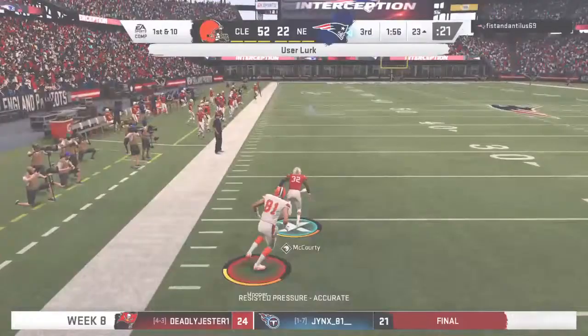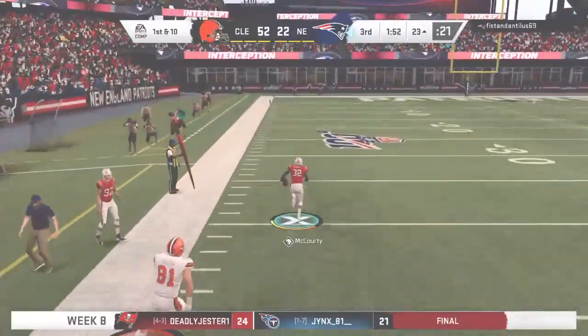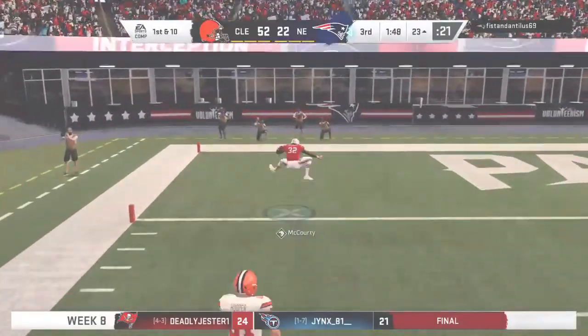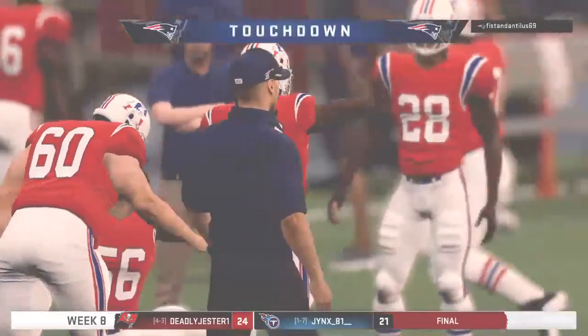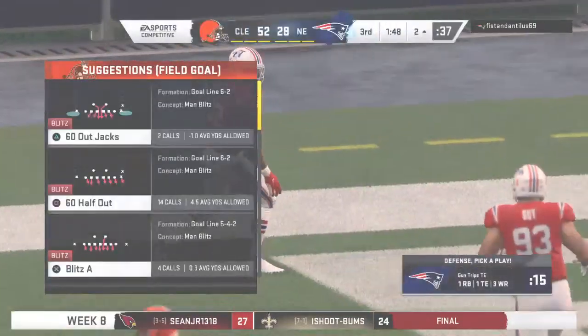And he's going to be intercepted a third time. Devin McCourty picks it off. And I think he's going to go. They're not going to get him. And he takes this one back into the end zone. And the Patriot defense has a touchdown.